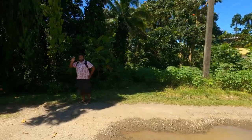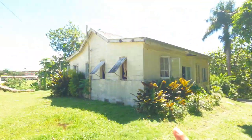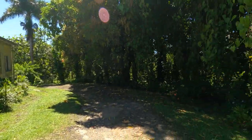This is Jerry here, from the Fiji Museum Library, who's a researcher and very knowledgeable on these matters. But this is massive, isn't it, Jerry? Yes, it is. So what area are we in, Jerry? We are actually in a part of Suva. This is Service Street. And over there is Sun Yat-sen's school.